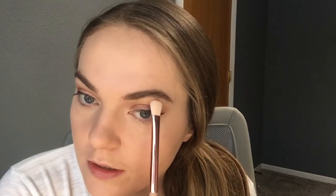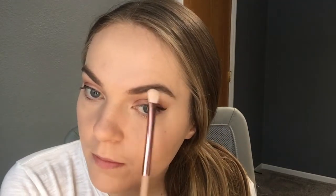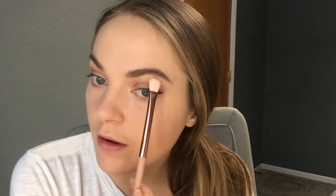Maybe I'll set the rest of my face too, which is something I haven't done. So I usually do under my eye, but maybe I'll try doing the rest of my face as part of this little experiment. And while that is setting, I'm gonna take that same shade that I set my eyelids with. I'm just gonna put it on my brow. Maybe just try to highlight this space a little bit more. Just a little bit.